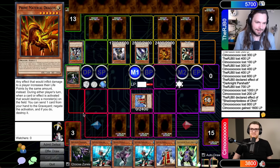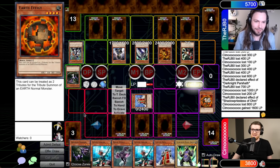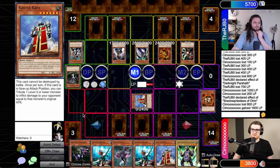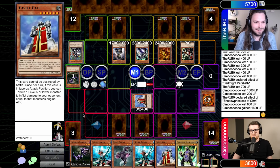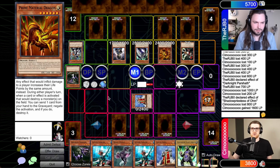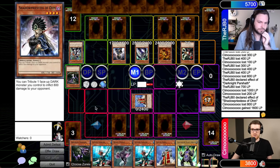You did. I will end my turn. That's very funny. There's still a win condition available involving this card. In all fairness, draw for turn. I'm still dead, but it is still very funny that this situation occurred. You could just sack off your Prime Material and then just burn me. I can't, because it has to be a dark monster. No, but I'm saying you can sack off Prime Material for like Dark Forest or something, or your third Dark Knight Parshat that you're probably playing, and then you are able to burn me to death.